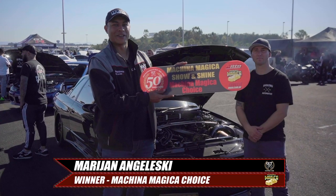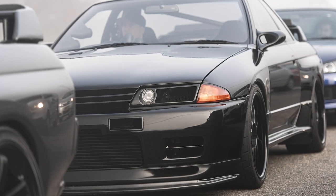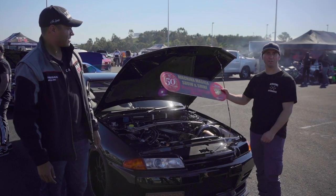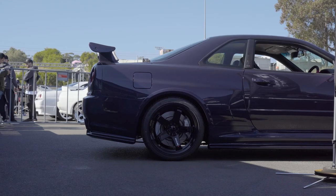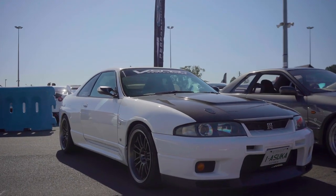Machina Magica Choice Award goes to Killer 32 and Marion's R32 GTR. Here you go, bro. Thanks, mate. Congrats. Thanks, team from Machina Magica and Andrew Hawkins for putting on an awesome event. This year was truly the most difficult year to judge, with so many trophy-deserving examples.